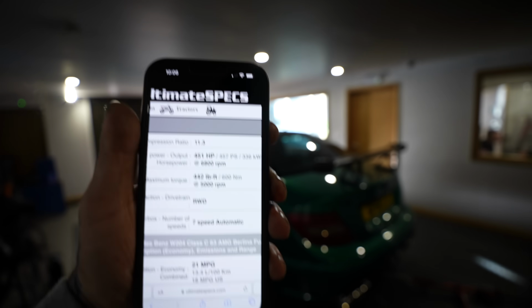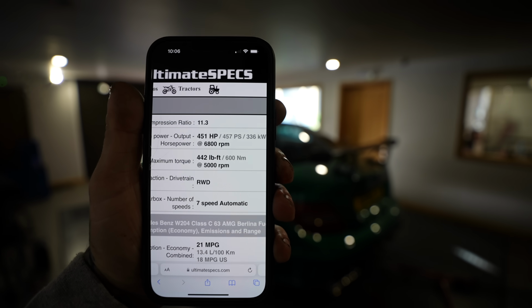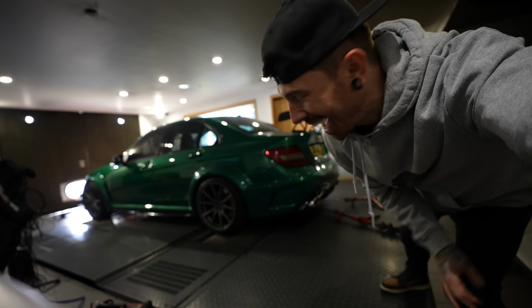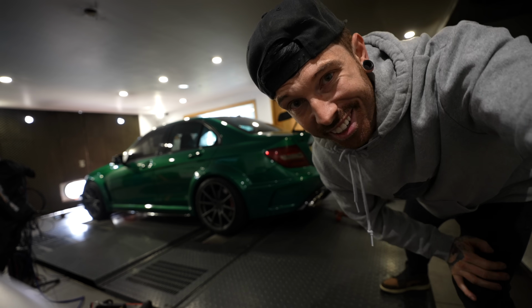Stock power on the C63 is 451 horsepower with 442 foot-pounds of torque. This one's got about 50,000 miles on the clock and it's had a pretty hard life. So we'll see how it gets on the first run. We gotta run it first. Phil gets the logs from it and then he can tune it from them, but Phil's actually said that even though these are naturally aspirated, they still can make half decent power. So fingers crossed, we can see what we can get.